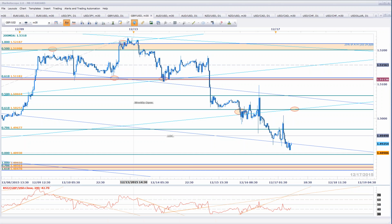Any questions on any of the dollar crosses before we go into some of the exotics? Avery says, hi, Mike. You mentioned you're looking to short sterling. Does that mean you're only looking to go long dollar? A long Aussie dollar off 618 fib will be off limits. Thanks.